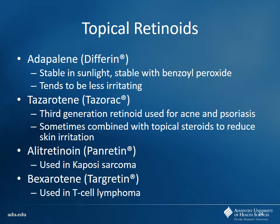We're going to see with some of these other agents, they're actually more stable chemically speaking, and so they'll be able to be used either in the sunlight or with benzoyl peroxide. So a couple of different varieties, things like adapalene. Again, this one's going to be better stable in sunlight, stable with benzoyl peroxide. Tends to be a little less irritating, so that could be one option.